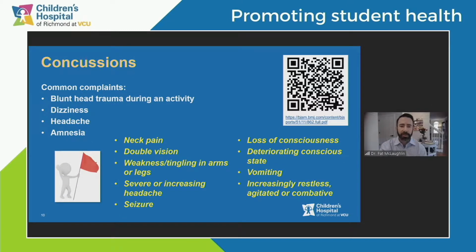These can be a little bit of a gray area, but I put these up as a long list of red flags because they're not necessarily common. But if it happens, then that's when I would implore that they come for an evaluation to make sure there's nothing more severe. That doesn't mean I'm going to do a CT scan or any extra testing, but they should probably have an evaluation by a physician.